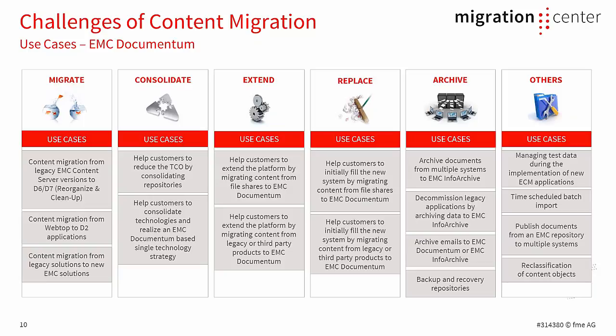So we talked about these legacy ECM systems. Again, whether it's old FileNet, a Mobius, it could be a first doc on Documentum, but you want to move to D2 Life Sciences. So there's that need to migrate these repositories into the standardized platform.